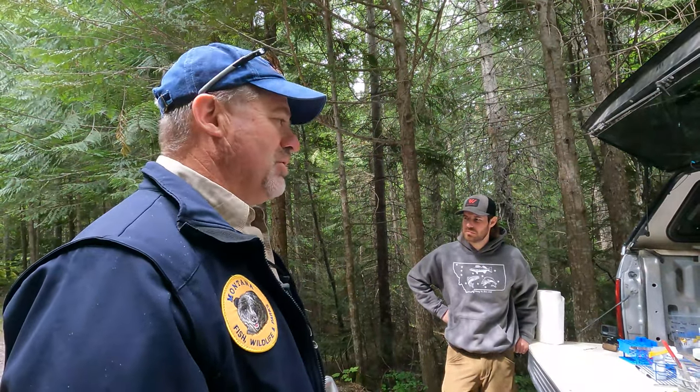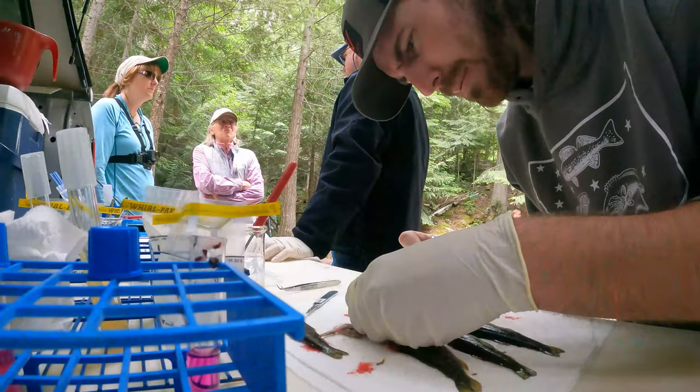Today we have a standard suite of pathogens. We're looking for three bacteria, three viruses, and one parasite, that parasite being whirling disease. So that's our standard certification inspection. We're looking for certain bacteria, so we're not saying they're free of any infectious organisms. We're just looking to rule out the really big, important ones that we're really concerned about.